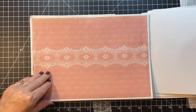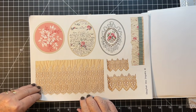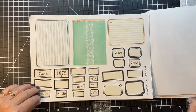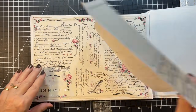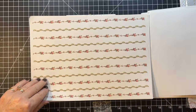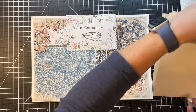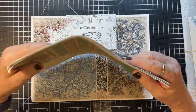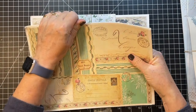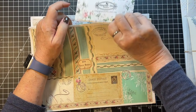I don't know, there's something about pink and teal. It just gets my heart racing a little bit. Oh gosh, there's labels and everything included. Look at this one. Oh, yum. Yeah, so that one is French Drawing Room, and I just think it's gorgeous. So thank you, Sue and Jan.